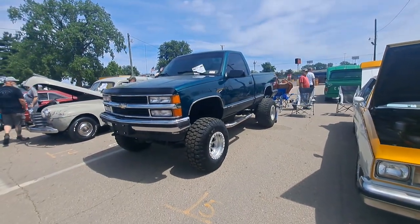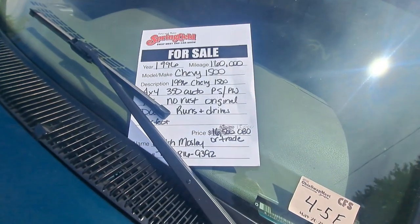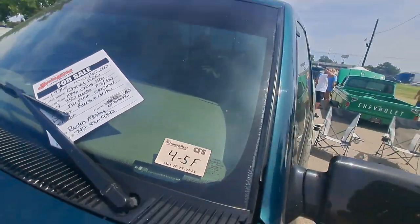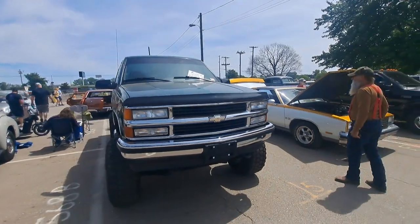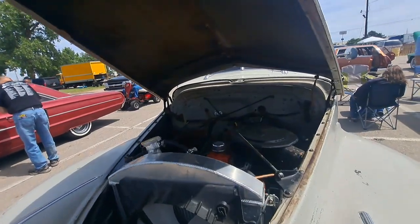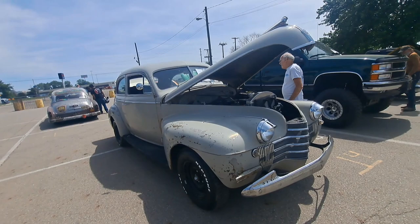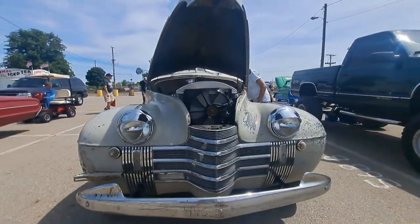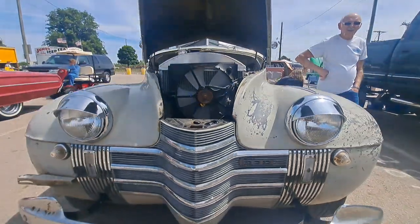There's an OBS truck body style, short bed up high. There's your contact information. 740-816-9392. I like the way they got them headlight covers on there. You don't see too many Oldsmobiles this year. 1940. Yeah, 40. Look at that grill. It's just downright cool.